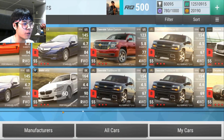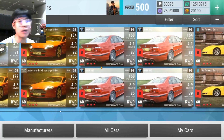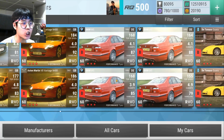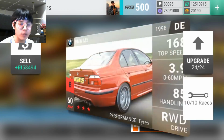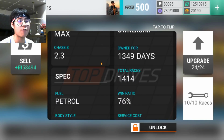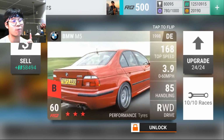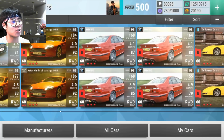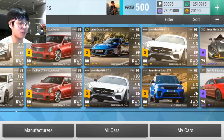And the last ultra rare that I want to give a shout out to, I know we talked about it briefly, is my BMW M5, and I'm pretty sure that my drag spec BMW M5 is indeed the oldest one I have, and it's the first ever ultra rare that I maxed. So 1,349 days, 1,414 races. This is the first ultra rare I ever maxed, so huge fan of that car, absolutely loving it. But anyway, let's end off my garage review, or that's my garage tour.